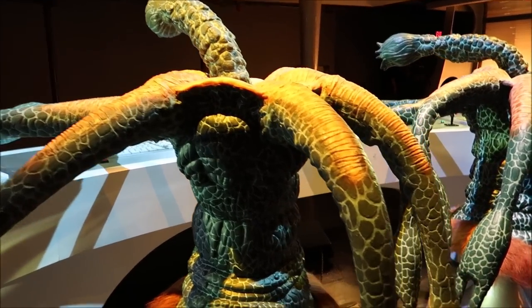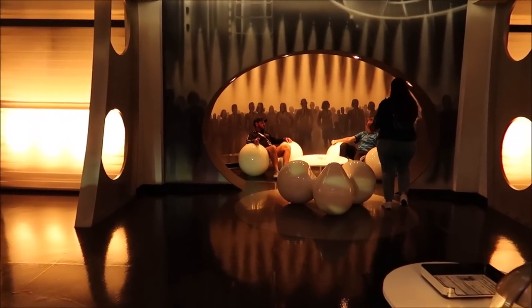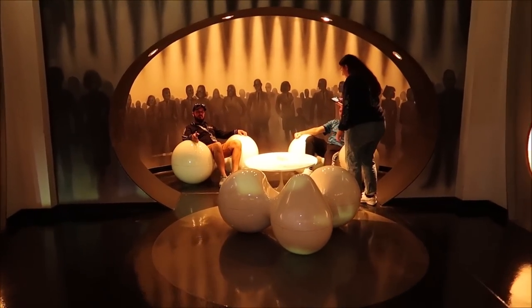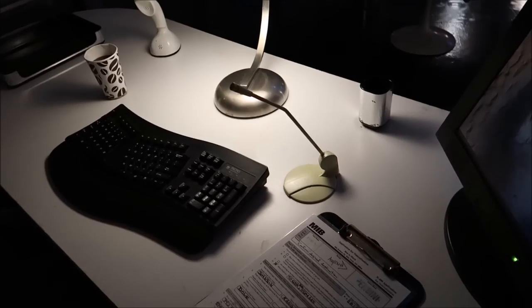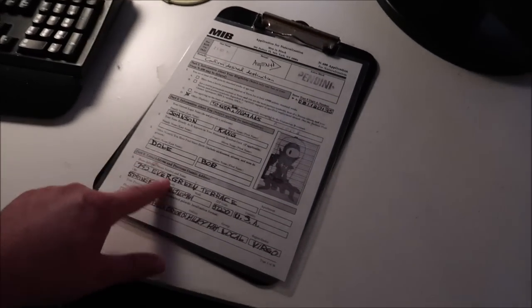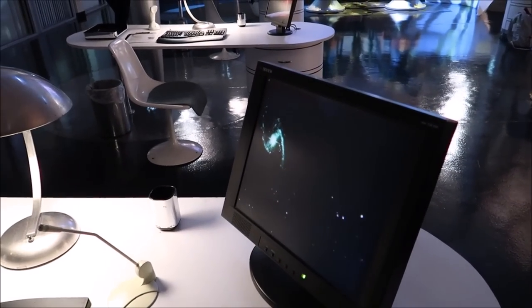Could just walk up, see these guys in action. Look at that. Nice little lounge area over here. This looks comfy. Your lights are on. I love this. Look, Kang from The Simpsons is in here. That's really cool.